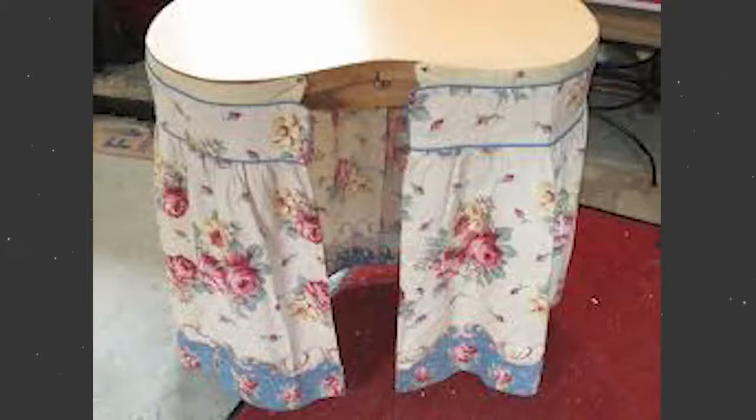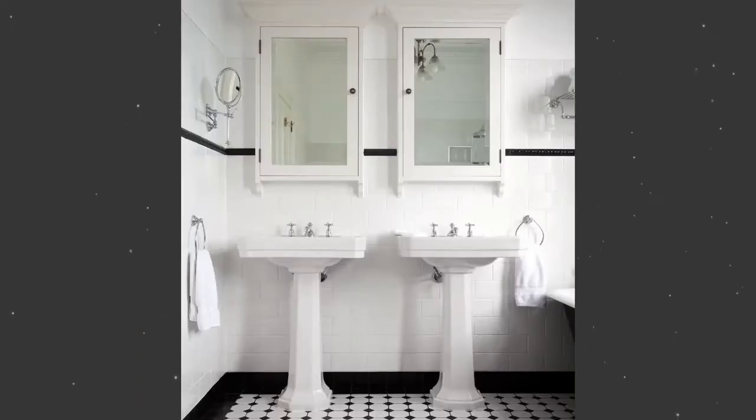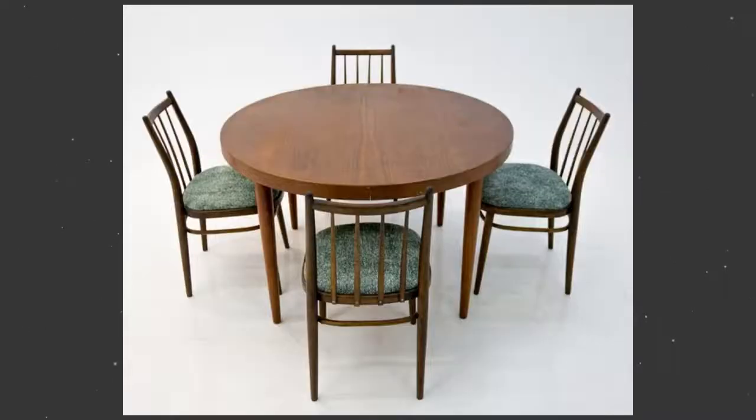How many of you may have inherited a vanity like this one from the 1940s? Or like this 1940s waterfall vanity? If you have either, I'm sure you use it. Or perhaps you live in an old house that still has its original bathroom fixtures like this. If you've been using them, keep it up. Just take care of that porcelain. Let's move on to the dining room.